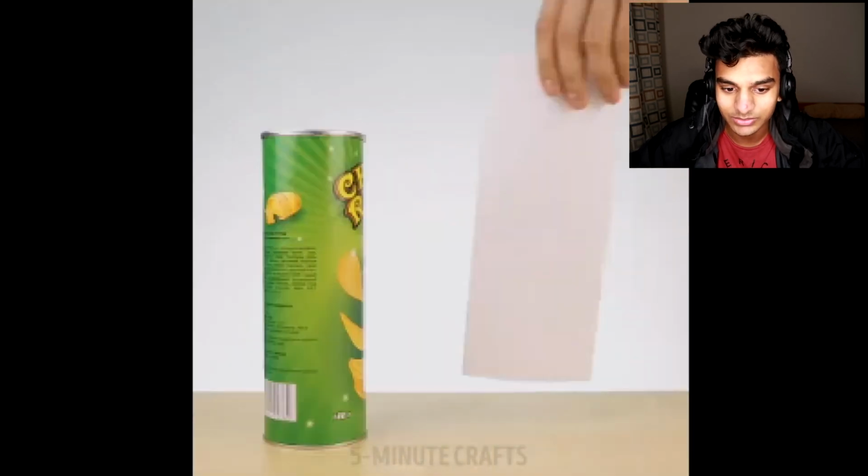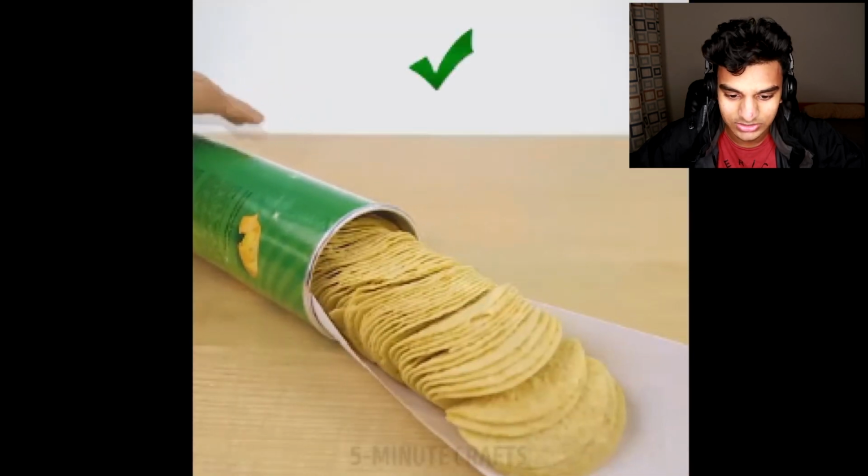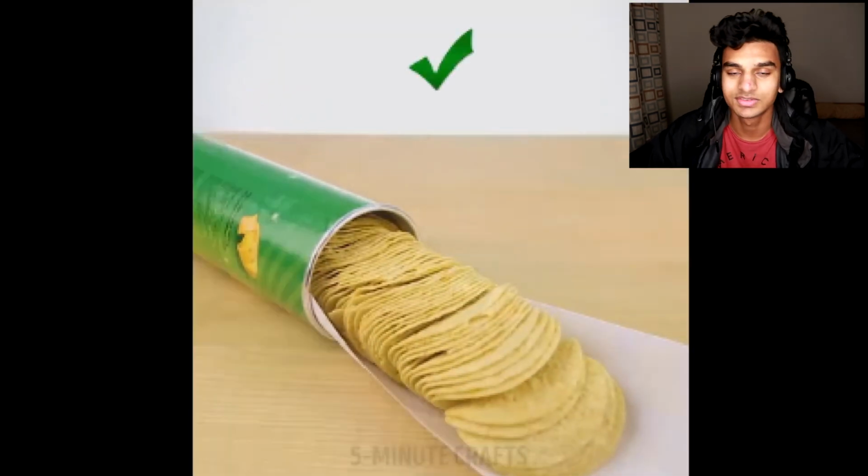So we got a Pringles life hack right over here. Instead of eating Pringles where you can't stick your entire hand in the jar, you could just take a paper towel or just a piece of paper and then pull all of the Pringles out.